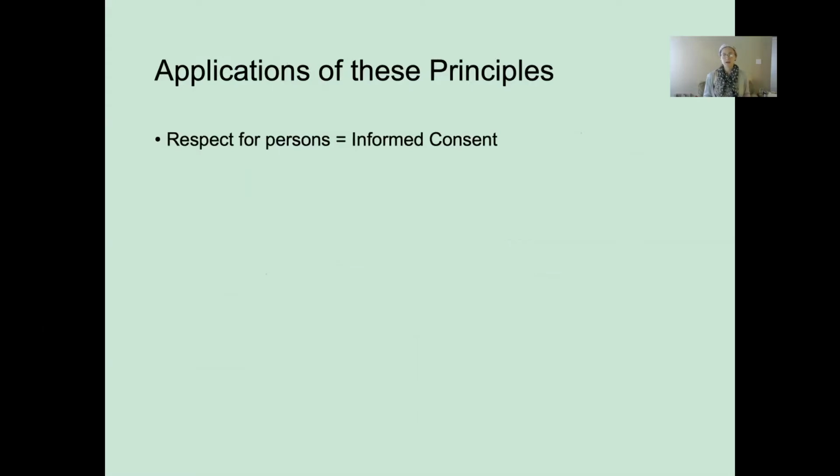Respect for persons, we are going to enact that by requiring informed consent. Participants need to know that they are in a research study unless they are just already in public and you're observing their public behavior, like we're going to do with our observational studies. But if participants have to do anything extra in your study that's more than just going about their normal business in public where people could already see them, we need to have informed consent.